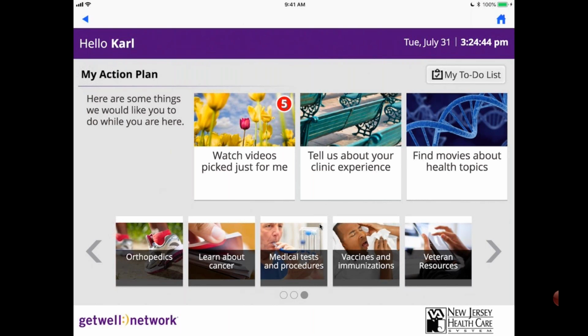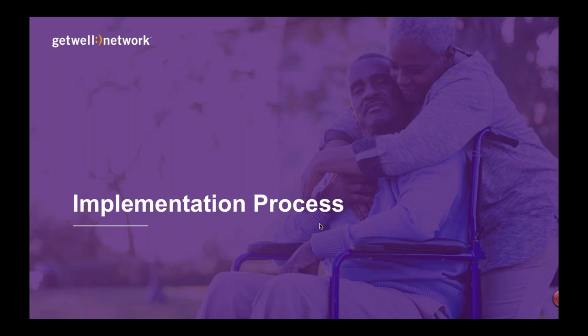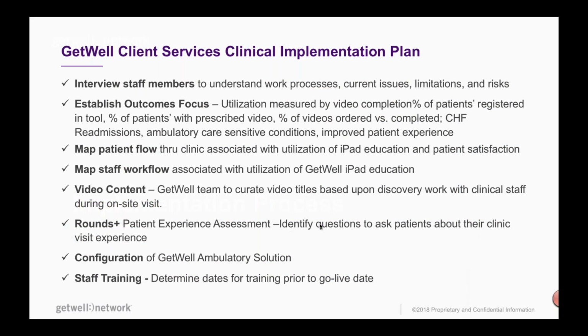So that pretty much concludes the live demonstration. What I'd like to do now is get back to the slide presentation to talk a little bit about the implementation process. This is an overview of our client services implementation plan. At the beginning, we're going to work with your team to understand your current process, and together we're going to come up with a plan that will work for each individual clinic.